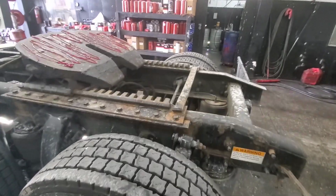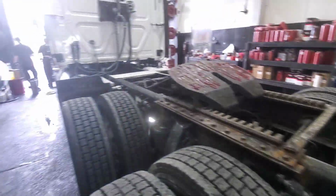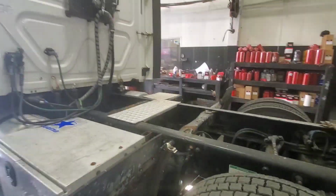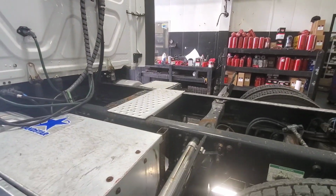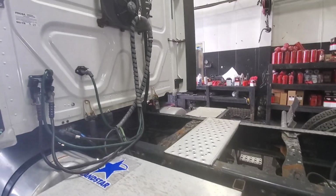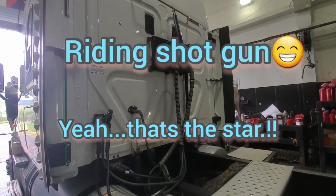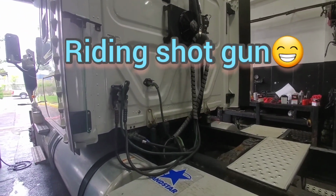Getting the chassis lubed up. Today is check up on your truck day. So we'll be plugging in the computer and getting some specific parameters on what's going on, how the engine's running, and I'll share that with you guys.